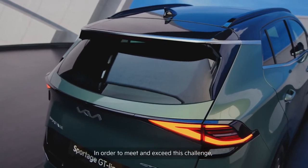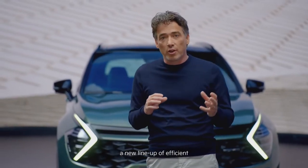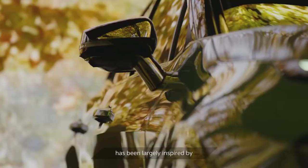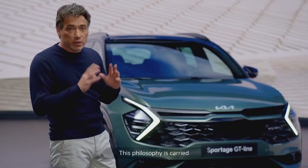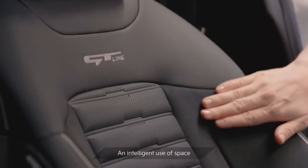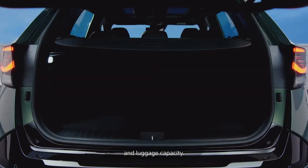In order to meet and exceed this challenge, we focused on three key areas: electrification, natural design, and state-of-the-art technology. The all-new Sportage features a new lineup of efficient, electrified powertrains that will enable you, our customers, to achieve a lower carbon footprint. As for design, our new SUV has been largely inspired by the natural world, combining a daring, emotional, and modern, yet organic form. This philosophy is carried over to the all-new Sportage interior, which features a state-of-the-art inspiring space with a driver-centric design. An intelligent use of space combines practicality, functionality and versatility, meaning our customers can expect class-leading legroom as well as plenty of headroom and luggage capacity.